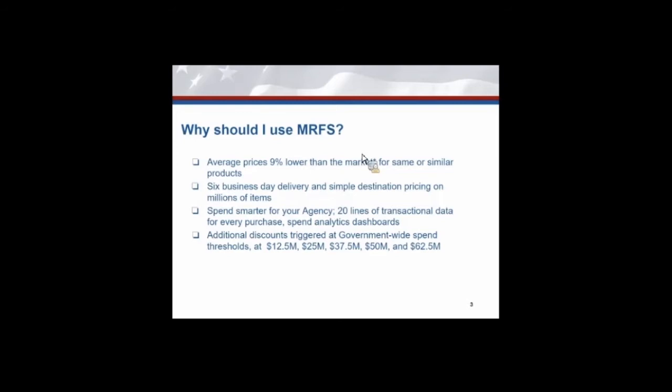The market is that same or very similar item as posted from other solutions, non-MRFS solutions, like mass offerings, like any price for that item found on GSA Advantage, and on any other government marketplace like FedMall or like a NASA SEWP. If we can't find a match there, we look at commercial sites, Amazon.com, Walmart.com. I'll show you a study that compared some of those things later in the gateway, time allowing. But that's where we get our comparative analysis to come up with this assertion that we're 9% lower than the market. And as I mentioned, we're actually tracking higher than that right now, up above 20%. And I can get into more detail on exactly how that's calculated later.